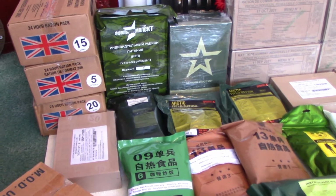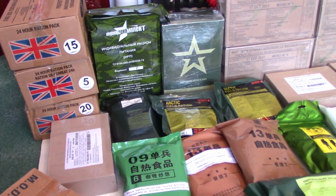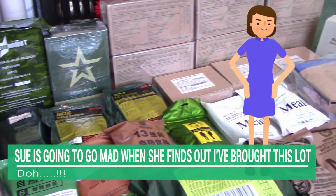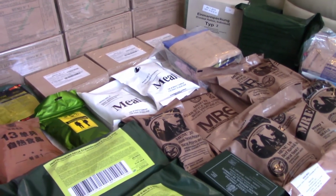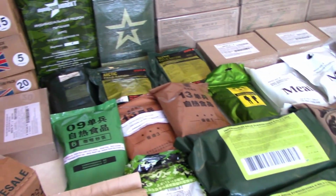So I now have my ration stock laid out on the floor in front of me, and this is all of my ration stock currently, apart from my 2 cases of British ORPs. I don't need to get those out because the dates of those are actually on the side of the box, so I know the best before date of those. So what have I got?